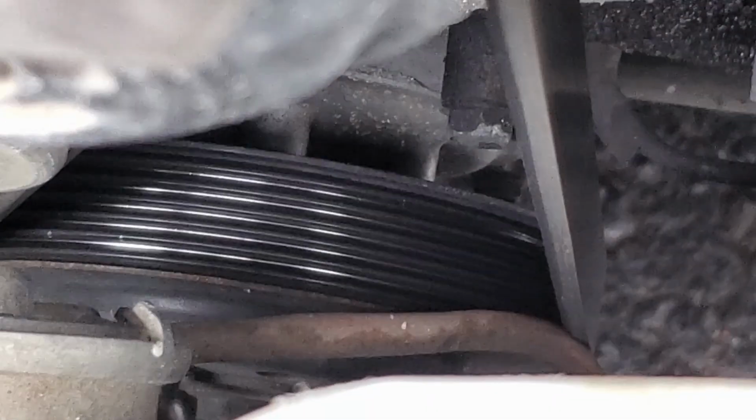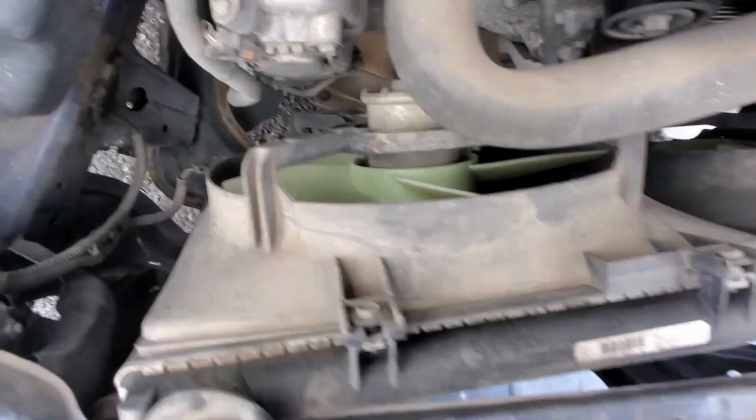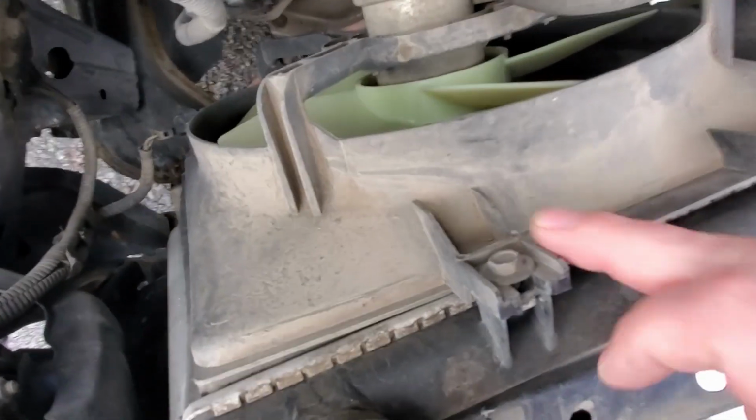It's running right on that pulley. You see that wire, the orange or red right there? It's right on the pulley. And that's to the fans. So the fans actually look good. Zoom back out again. Fans look good. Not broken.